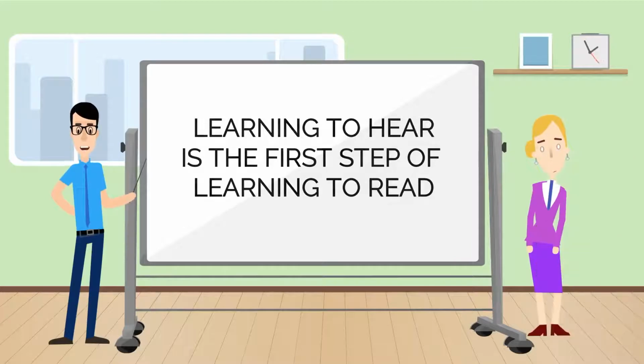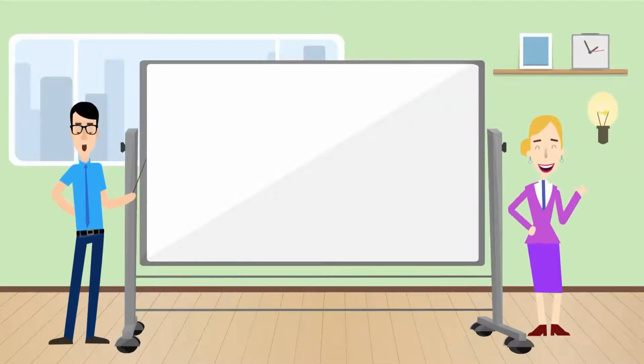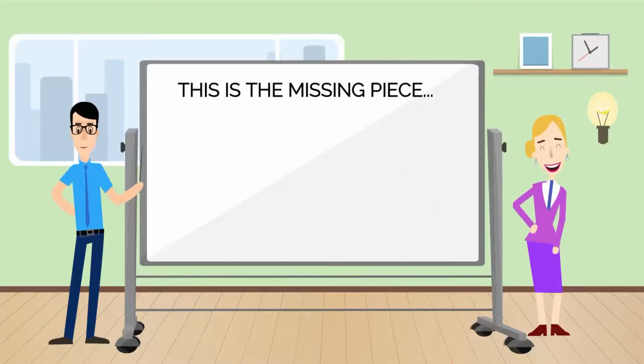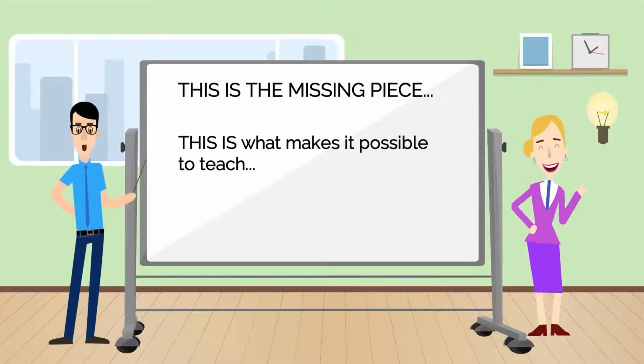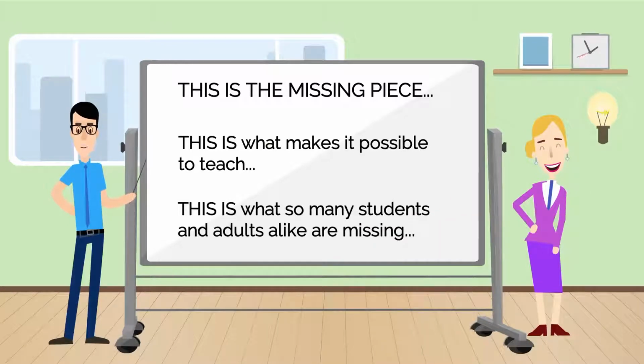This may sound strange, but believe me, as you read through my program and see all the evidence to support this, you may all of a sudden have a eureka moment and realize, aha, this is the missing piece from how reading is taught at schools. This is what makes it possible to teach even a diaper-wearing toddler to read. This is what so many students and adults alike are missing that causes them to have reading difficulties.